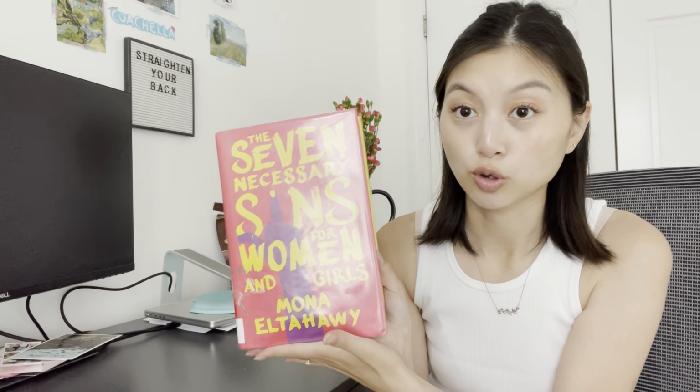I got 3 books at the library, 2 of which have been recommended and highly rated, and then 1 that I just picked off the new shelf. So the 2 that I've been meaning to read is this one, 7 Necessary Sins for Women and Girls. Hearts was amazing, it has such good reviews, so I'm really excited for it. And I was surprised by how short it is, so I think I'll just breeze through this one. And then the 2nd one is The Story of More, and this one is about climate change.